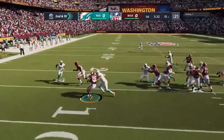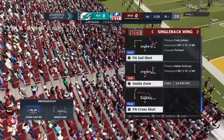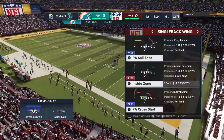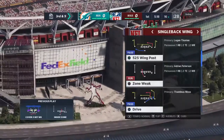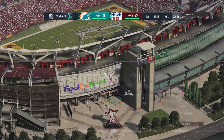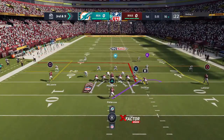Now it's AP, Adrian Peterson. And a very short pickup there across the 15 to the 16. Two runs in a row, but only 2 yards to show for it. A gain of 2. Brings up 3rd and 9. So trouble already here on their opening drive. This is 3rd and 9.